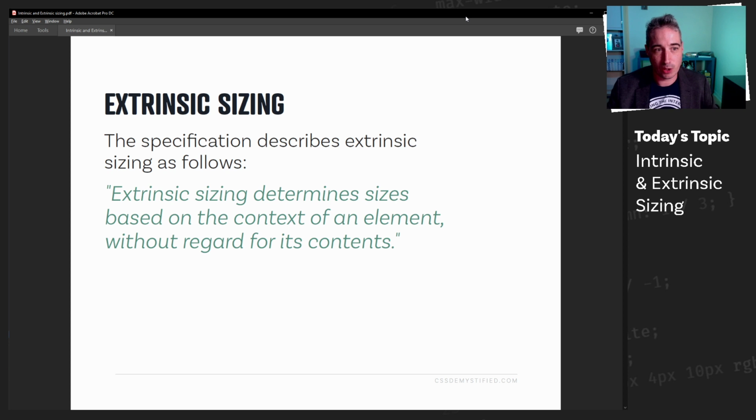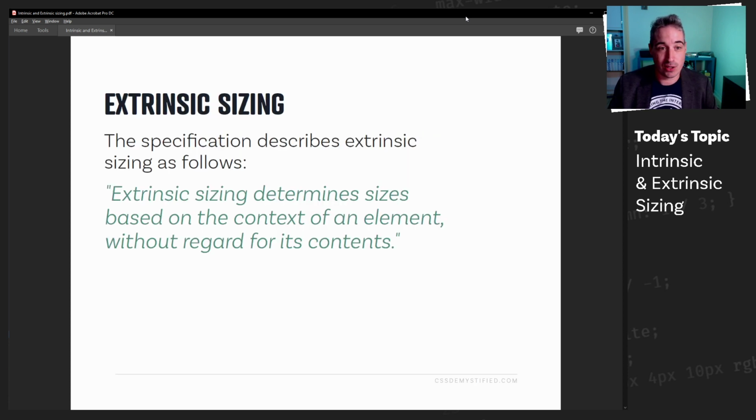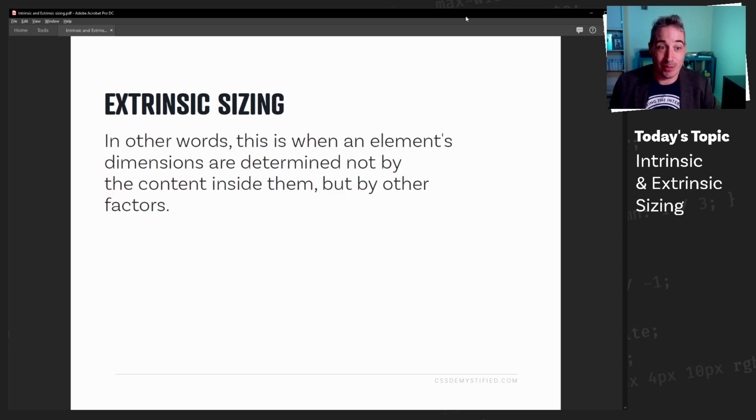So I'm just going to quickly run through both of them. So we have intrinsic and extrinsic. And for most people, that doesn't mean anything at all. So extrinsic sizing, the specification says that it determines sizes based on the context of an element without regard for its contents, which, I mean, that's what it does, but in other words, it's when an element's dimensions are determined not by the content that's inside that element, but by other factors.